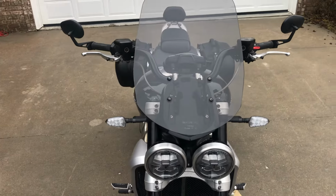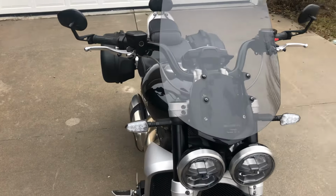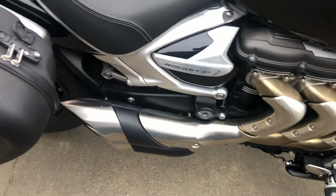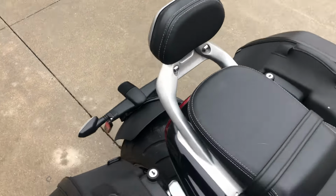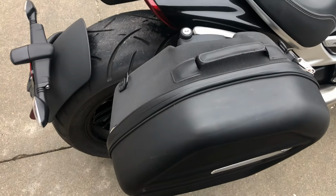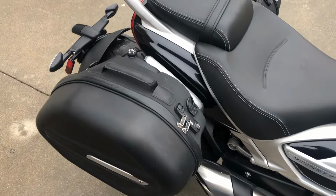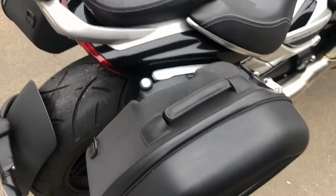So you can lay it down to be more of a sport windshield, or just with a couple of small adjustments you can make it into a touring windshield. Give you some good wind protection when you're out there on the highway. Nice, comfortable forward controls. The Rocket GT passenger backrest has been added. And a really great accessory is the Triumph detachable saddlebags. With the turn of a key, you can take them off if you want to. Just go rip the twisties or put them back on and you can go touring with this bike. Got a handle there to carry the luggage into your room. Also has shoulder straps where you can throw it over your shoulder.